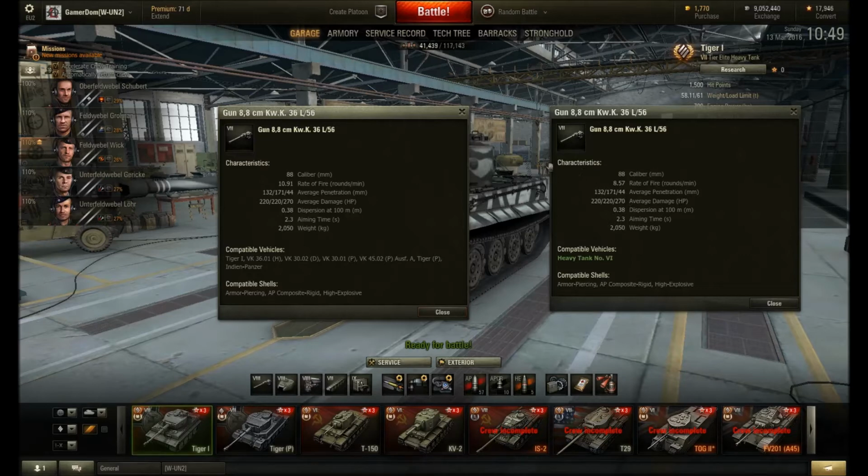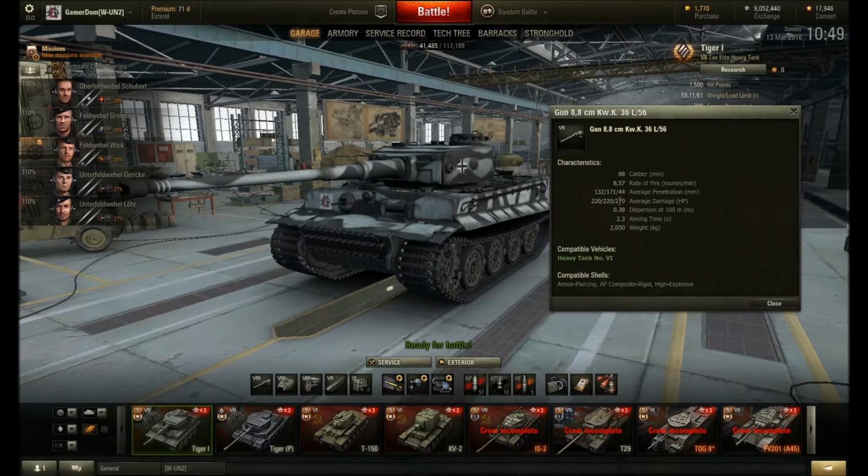The Japanese one has a slightly worse rate of fire, actually significantly worse. The German one has 10.9 rounds per minute, the Japanese one has 8.5. Other than that, the stats are exactly the same. So 8.5 rounds a minute, penetration 132 with AP, 171 with APCR, and 44 with HE. 220 average damage with the standard round and the APCR, and 270 with the HE.